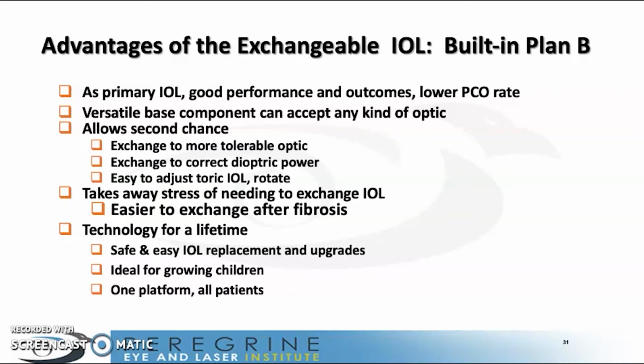And as a bonus, this lens, I think, has significant potential for treating patients who have unstable refractive error, such as children, growing children, and patients with pathologic myopia with ever-increasing nearsightedness. So you can actually keep changing the optic to catch up to this changing error of refraction.